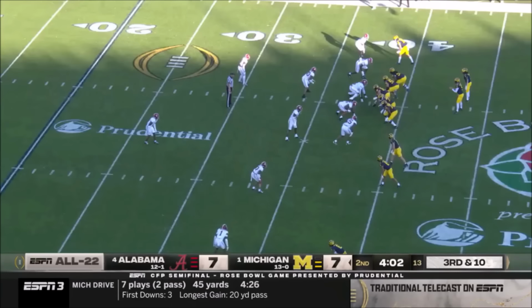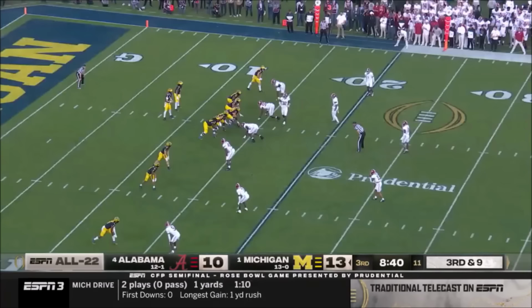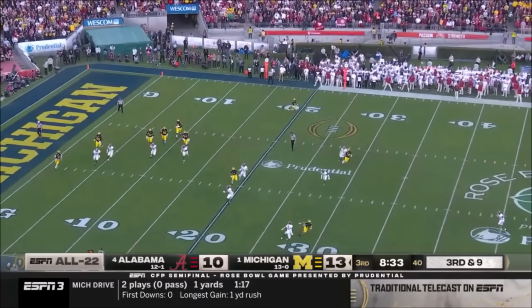McCarthy in the shotgun with Donovan Edwards flanking him. McCarthy back to pass, has time, over the middle, gets it complete. First down Michigan, Morris inside the 10, striding to the end zone. Did it to the right, wearing the maize and blue home jerseys as the number one seed. Four-man rush against McCarthy, who drifts all the way back to the goal line.